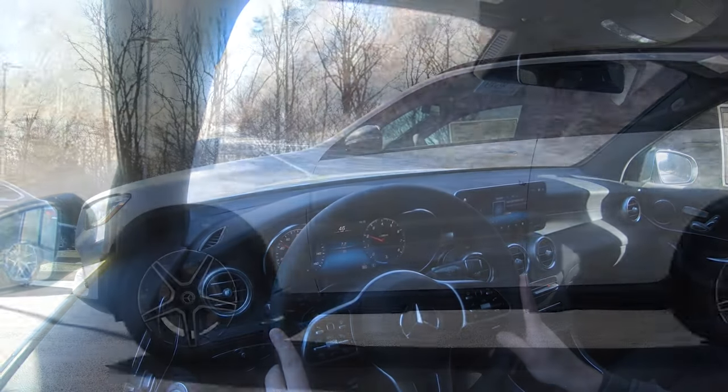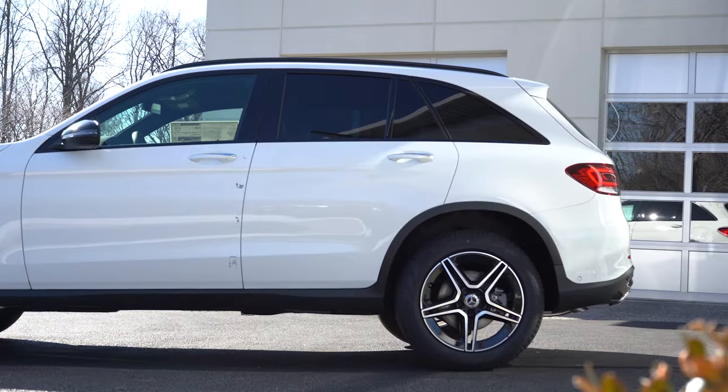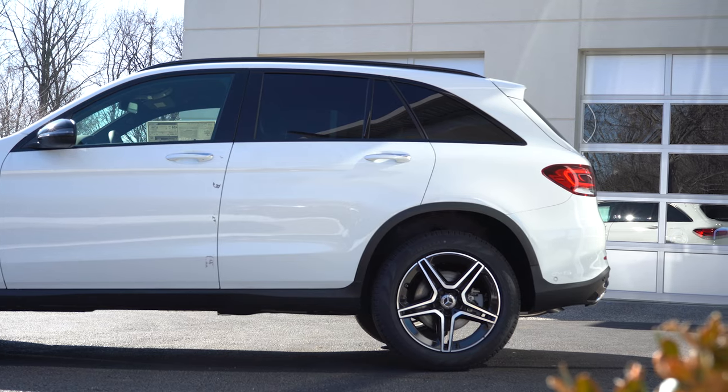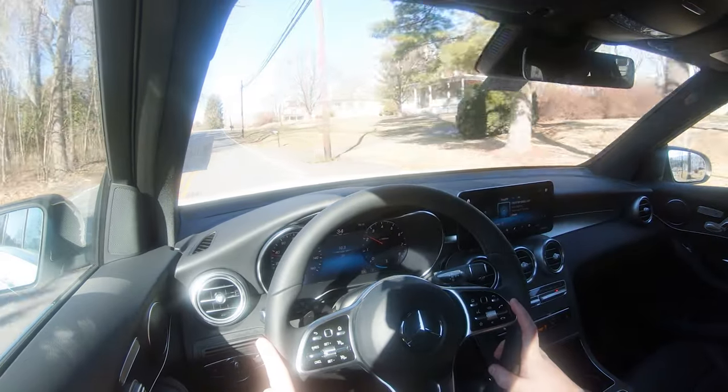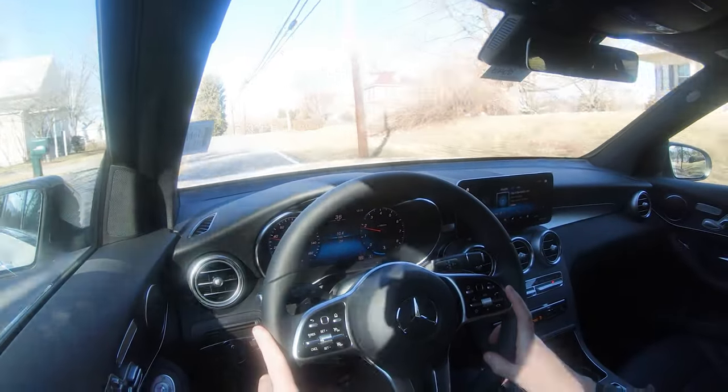Touching on suspension and handling, up front, you're gonna get an independent 4-link front suspension. In the back, independent 5-arm multi-link rear suspension. As far as ride quality goes, again, it's been perfectly fine. Definitely no issues with the GLC soaking up Hagerstown's road imperfections here, so I'm definitely digging that.